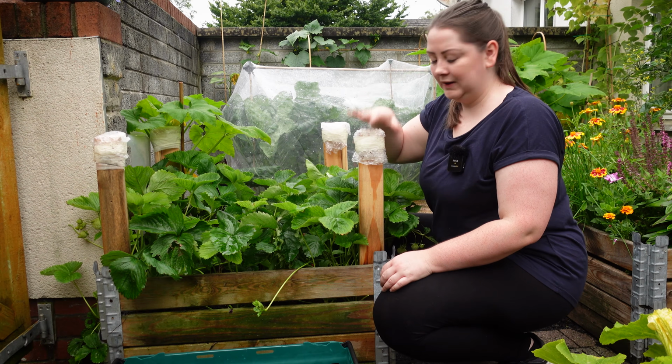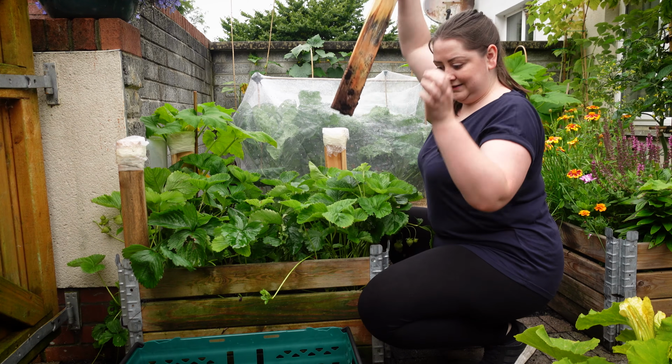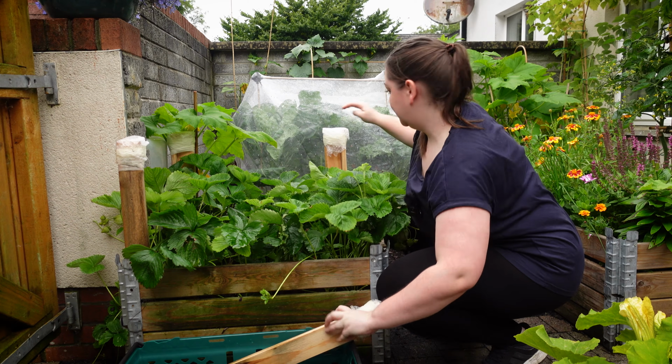What I'm going to do is pull out these as well, because I don't need them in anymore, because they were for the net. So I'm just going to pop them in there.